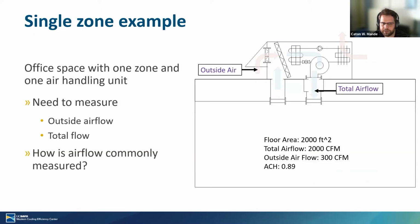So to give you a more concrete illustration of this, I put together this simplified diagram where we have a single unitary HVAC system that's serving a single office space. To balance this, you'd want to go in and make sure that you're getting the amount of airflow that you expect into the space. And then to determine the amount of ventilation air you're getting, you would measure the amount of ventilation air that's going into the unit. So this is pretty simple in this example where you just have one system.